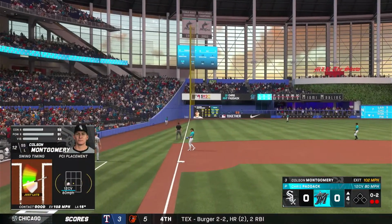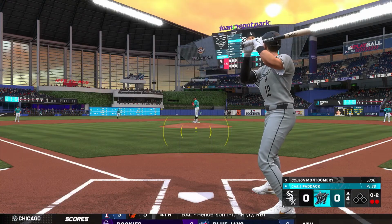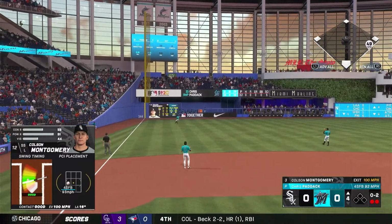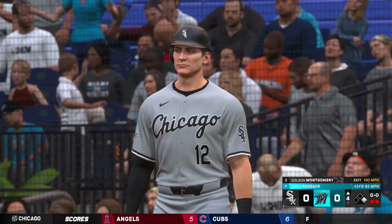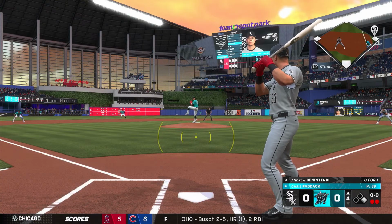Foul ball, still 0-2. Two down, nobody on. Laced into left. That's a base hit. So a 2-out knock keeps the inning alive. Up next for the White Sox, Andrew Benintendi steps up. He was a strikeout victim his first time.